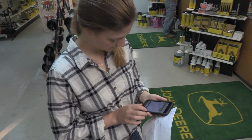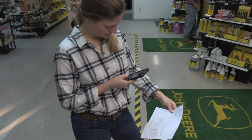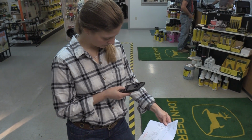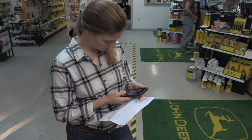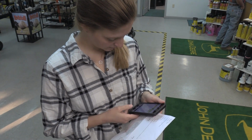You don't have to install an app. It's just the screen is optimized automatically. And what's really neat about the phones is that you can use the capture button and take a picture of the receipts and things and enter as much or as little information as you want.